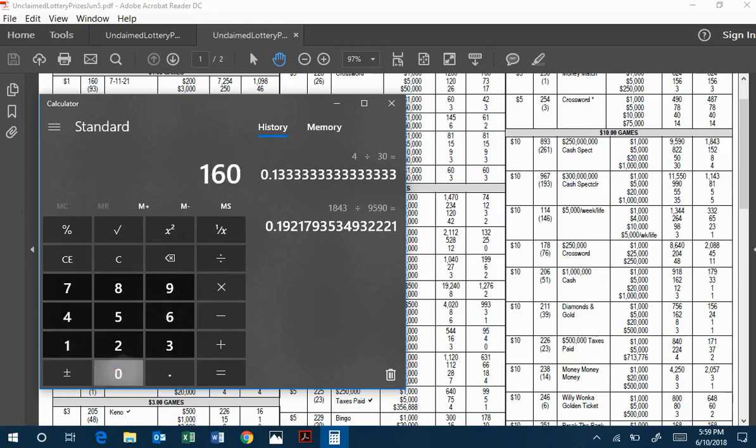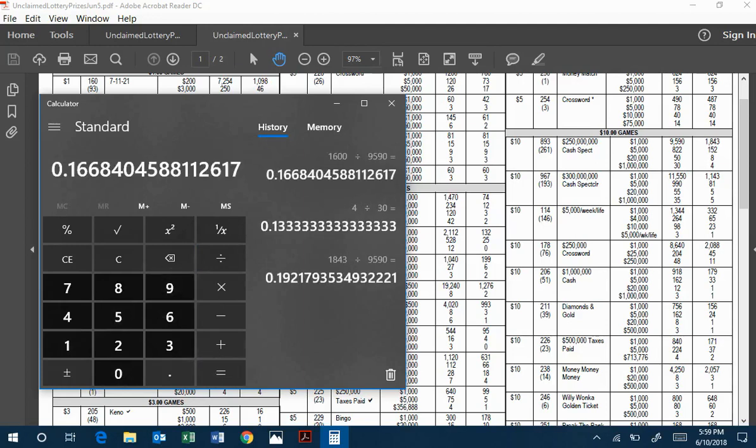So let's say 1600 divided by 9590. So it's about 16%. I still need to get down a little lower. So even maybe 15 or 1400. So when those tickets are sold, then I know I can start playing for the $1 million in this game again.